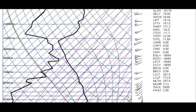Yep, Shreveport also showing consistency there. 40 knots at 450 millibars, and 55, 60 knots at 30,000 feet there. Lots of dry air, though, in the mid-levels. Dew points running about 50 to 60 below zero Fahrenheit at 10 to 12,000 feet there at Shreveport.